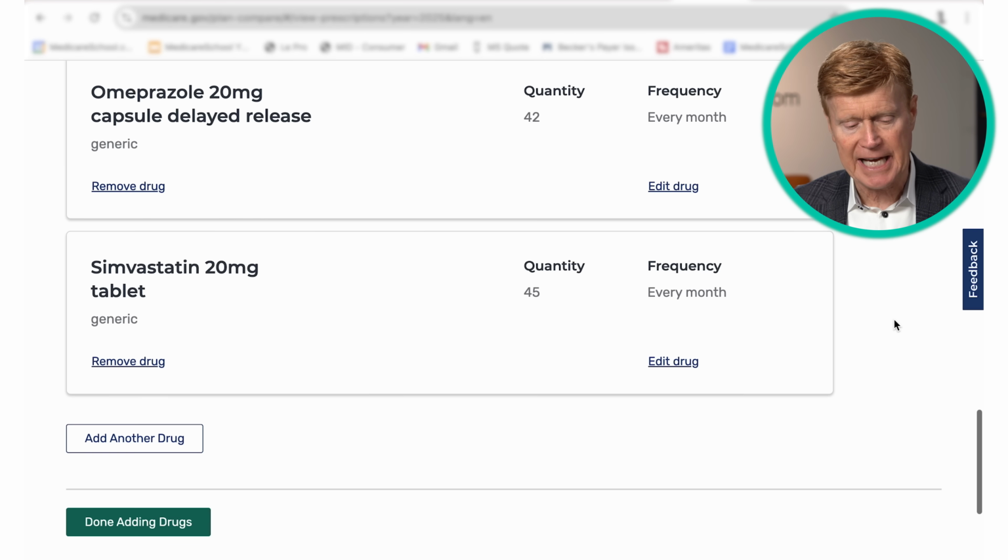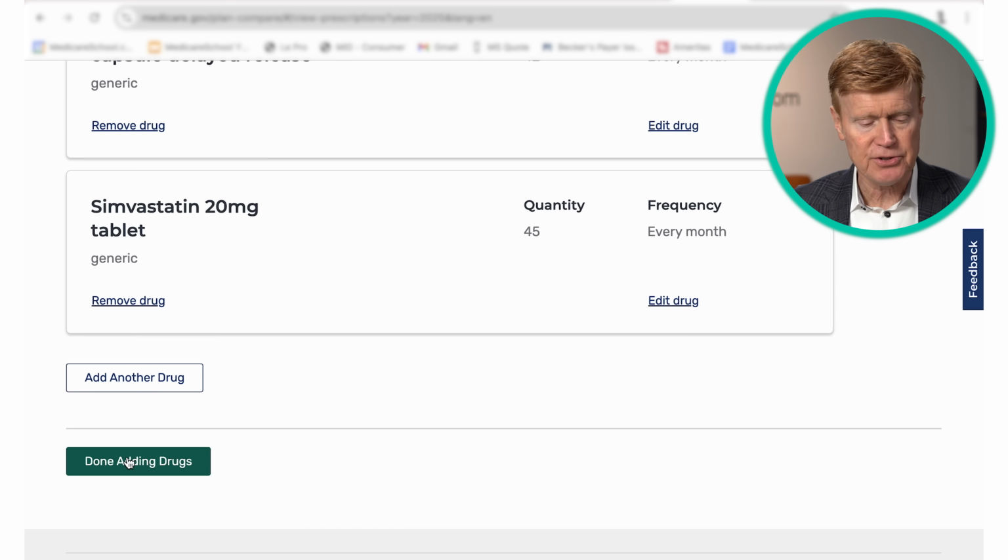And I know no one's taking all these meds, but what I was trying to show you is if we did take a bunch of generic meds, which 90% of all prescriptions are, what kind of a drug plan are we going to have? What's going to be our out-of-pocket expense? All right, so we have 10 drugs that we're looking at.